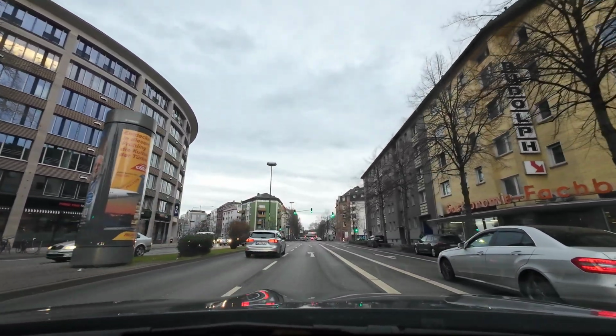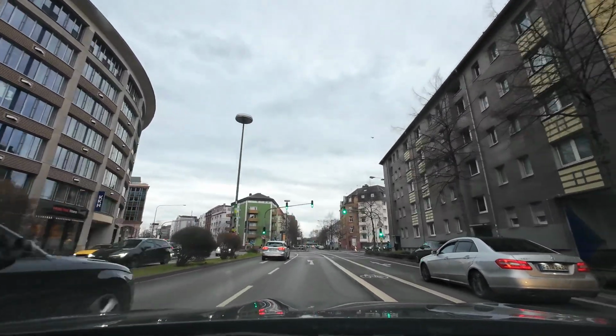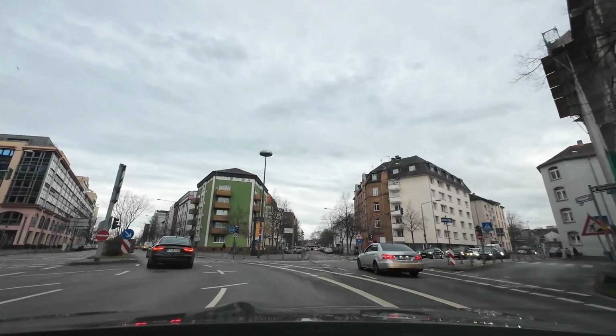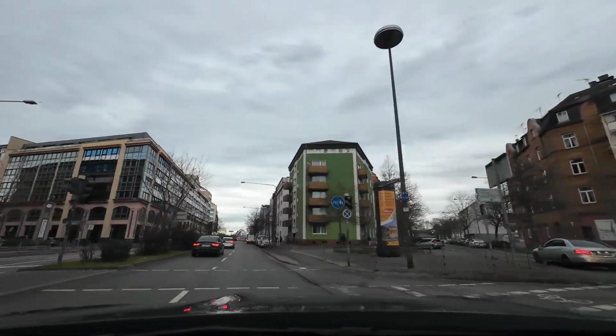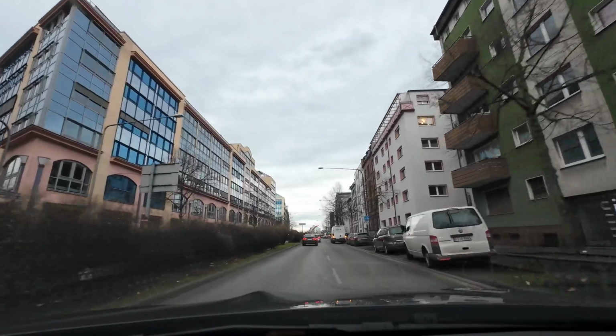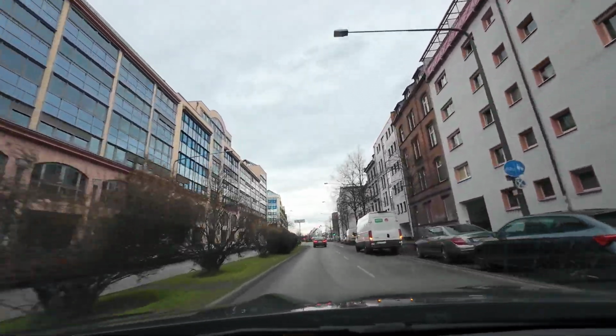So I will take the 43 east side, and then probably, what do you call it, take the Offenbach side, Ausfahrt, and then to Darmstadt 661.